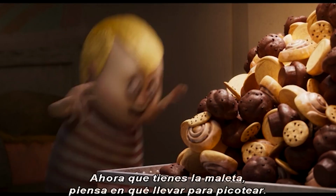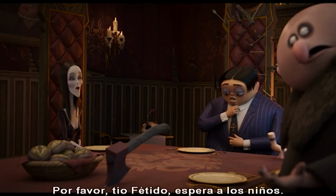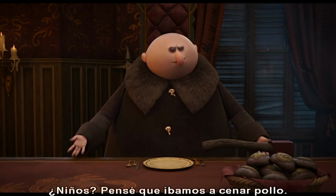Now that you're packed, you can focus on what snacks to bring. Here are some of our favorites. Please, Uncle Fester, wait for the children. Children? I thought we were having chicken.